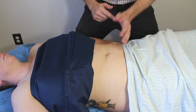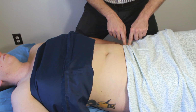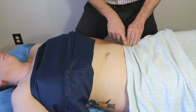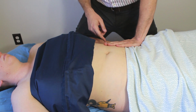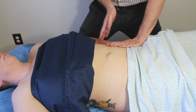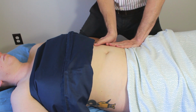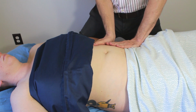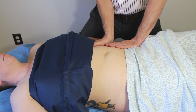So I'm pressing the heel of my hand just south of the ASIS, so right along the tensor fascia lata. Traction downward. With the other hand, I'm going to be placing my fingers along this lateral rib cage. And Vanessa, do let me know if I'm ever too far into your personal space, okay?